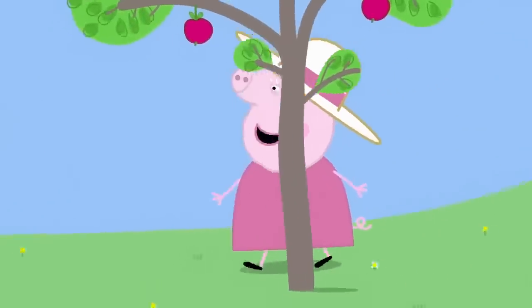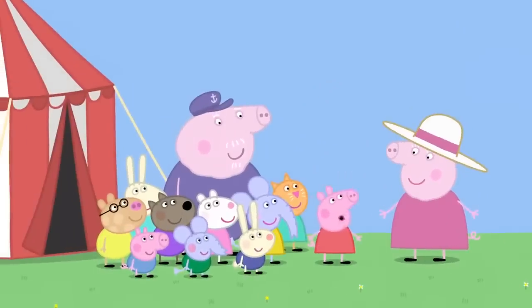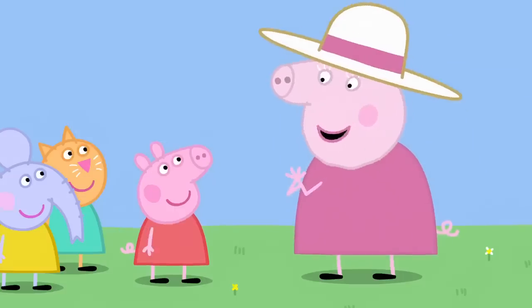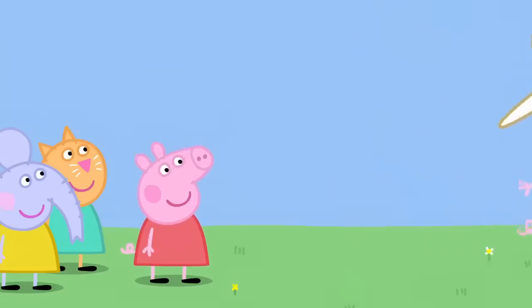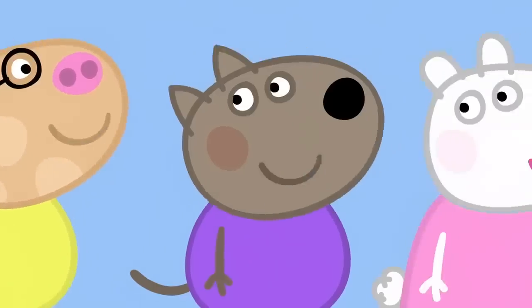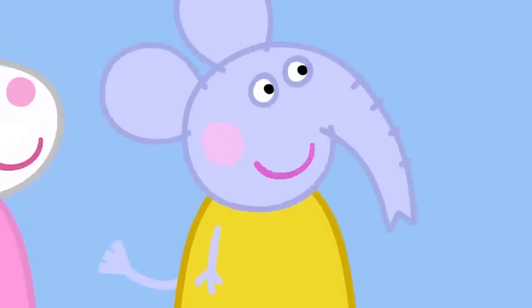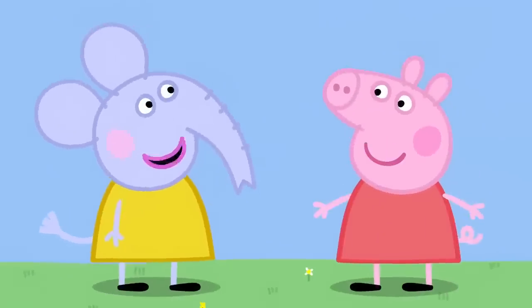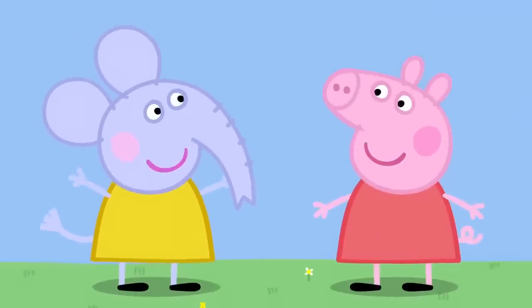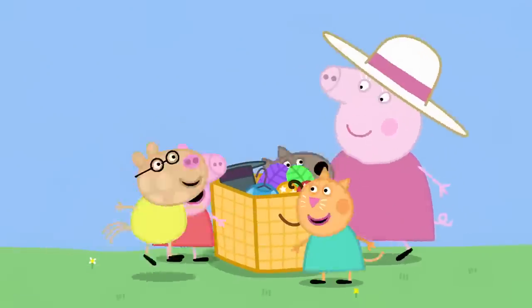Have you finished putting up the tent, Grandpa? The guests will be here soon. Granny, we're doing a circus for your garden party. What a splendid idea. Can we dress up? Of course. I'll get the dressing up box. We can be clowns. And strongmen. And jugglers. My daddy was in the circus. Wow. What did he do? He sold tickets. Here, you can all find something to wear in the dressing up box.